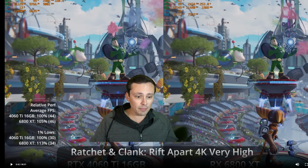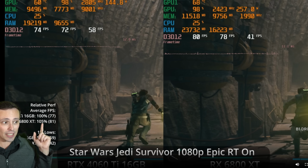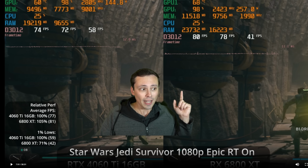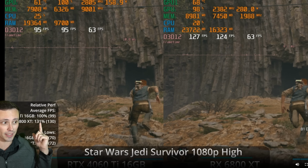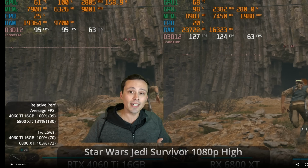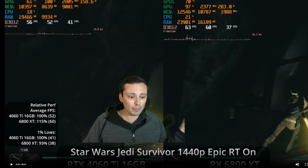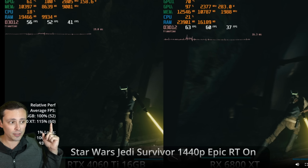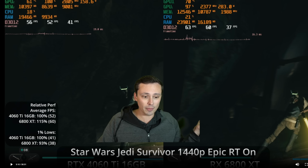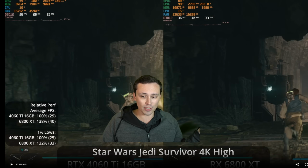And again, as we look at some other games, Star Wars Jedi Survivor, with ray tracing enabled, the 6800 XT actually still pulls ahead, although it's honestly pretty similar performance. That's with ray tracing enabled, because if you come from a higher baseline without ray tracing, like here at just 1080p high, the 6800 XT has a 31% lead. So if you then enable ray tracing and lose some of that lead, you might still have a lead. Again, this is not a game with super heavy ray tracing effects. Here we're looking at 1440p epic settings with ray tracing on. The 6800 XT has a 15% lead and is able to average 60 FPS through my test run versus 52 on the 4060 Ti 16 gigabyte. So definitely interesting stuff. Jumping up to 4K epic with RT on, we're seeing the 6800 XT with a 22% lead, although I don't think you'd really use those settings.